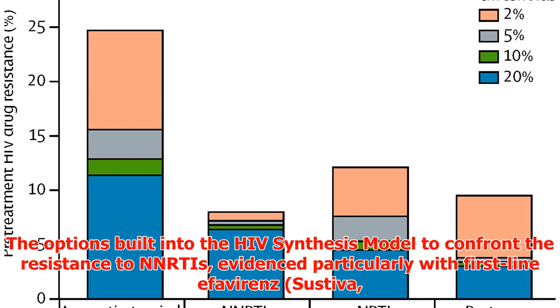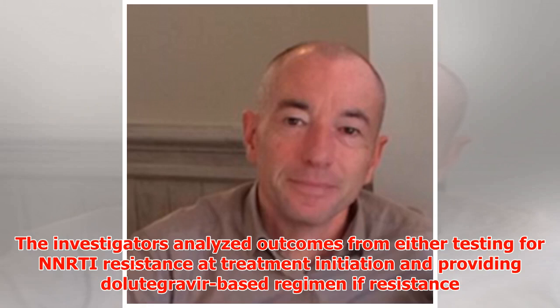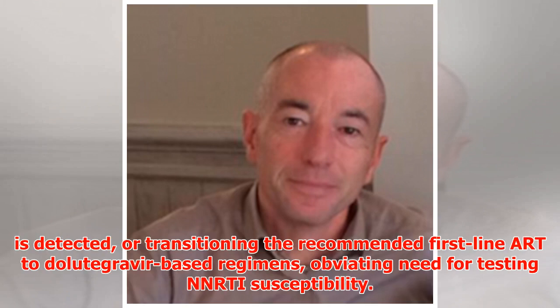The options built into the HIV synthesis model to confront the resistance to NNRTIs, evidenced particularly with first-line efavirenz, Sustiva, Bristol-Myers Squibb, were based on using dolutegravir, Tivicay, ViiV Healthcare, which is the WHO-recommended alternative to efavirenz-centered regimens. The investigators analyzed outcomes from either testing for NNRTI resistance at treatment initiation and providing a dolutegravir-based regimen if resistance is detected, or transitioning the recommended first-line ART to dolutegravir-based regimens, obviating need for testing NNRTI susceptibility.